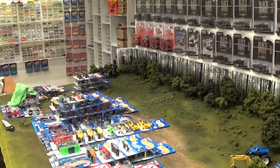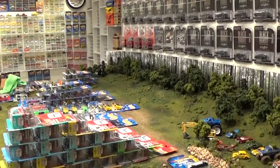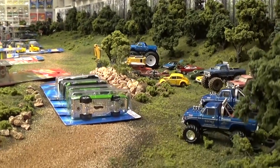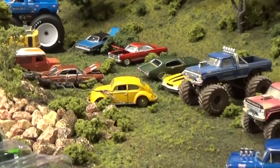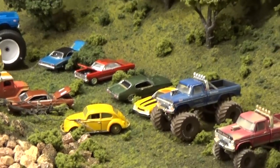Those take a lot of time, and time is running scarce these days, but it's certainly something I would love to do. A new stop-motion video on the diorama, which right now is a parking area for rusted out Johnny Lightning cars and Greenlight Kings of Crunch monster trucks.